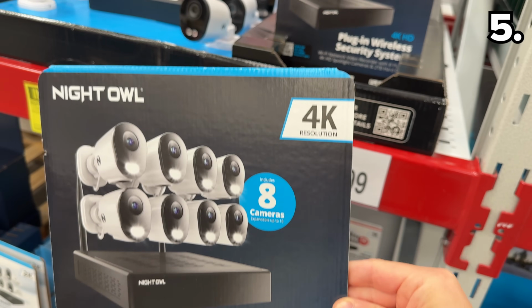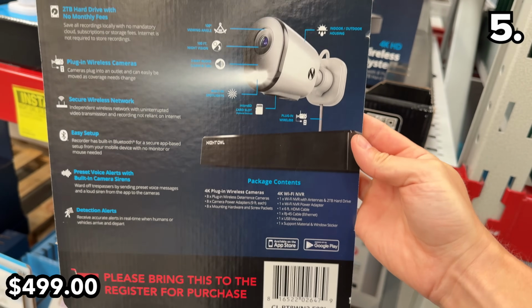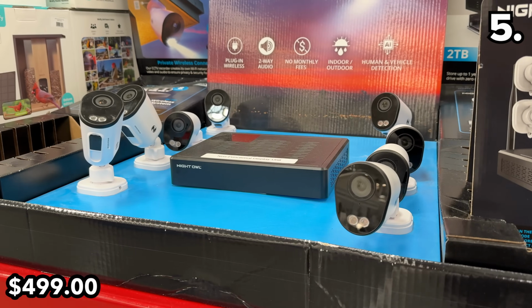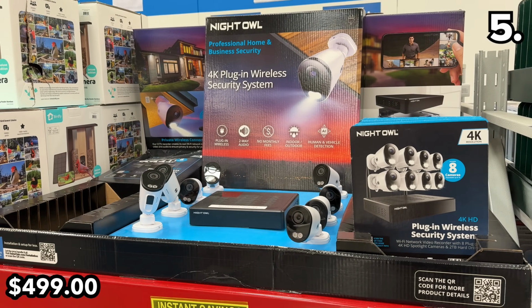And for a more robust, extensive home security option, this Night Owl 8-cam security bundle for 500 bucks reflects a $100 price drop until October 19th. These cameras are very advanced with night vision, spotlights, and a 2 terabyte hard drive is included.